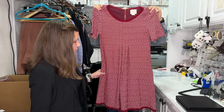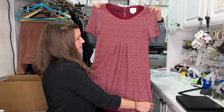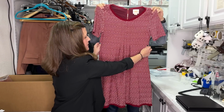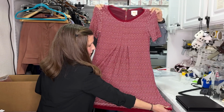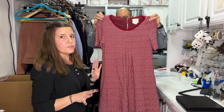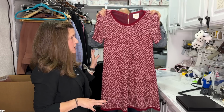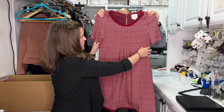Okay, so this is a shift dress because there's no waist seam. It's just a big rectangle. I did call it fit and flare because it comes in a little bit here and then there's a lot more fabric at the bottom that flares out. And it's a really nice style to wear if you are heavier on the bottom, like me. It's really, really flattering. Also, it's stretchy, so it can fit a multitude of sizes.